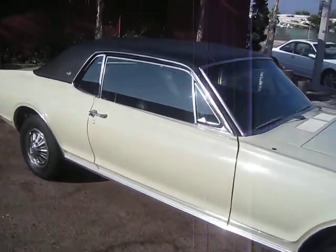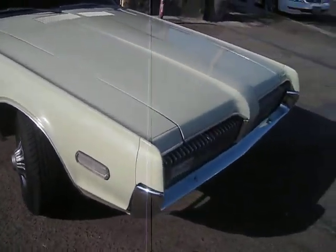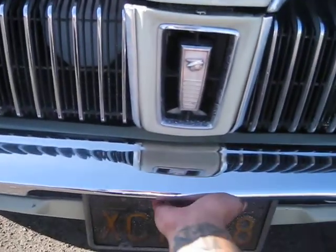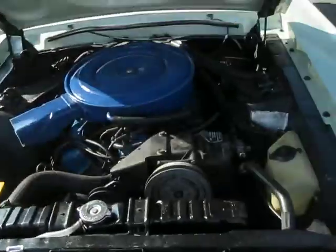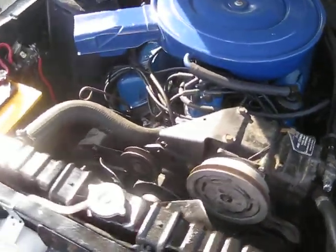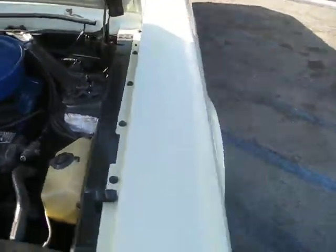Just wanted to give you a virtual tour of the car. I'm going to start it up for you. This vehicle is extremely sound mechanically. C4 transmission, automatic. Pop the hood for you. The 302 has air conditioning, power steering, power brakes, disc brakes in the front. Let me give you a tour of the interior.